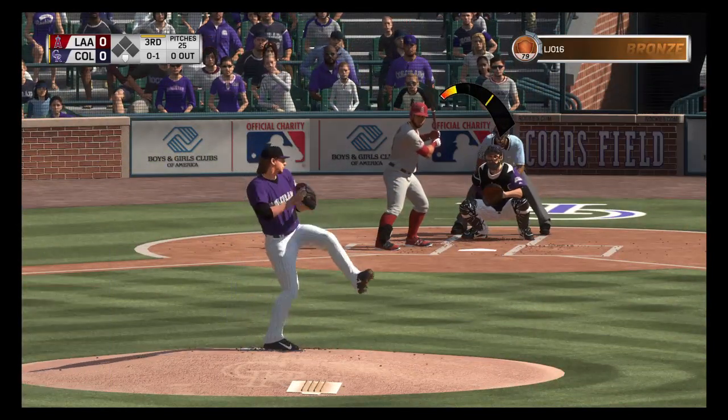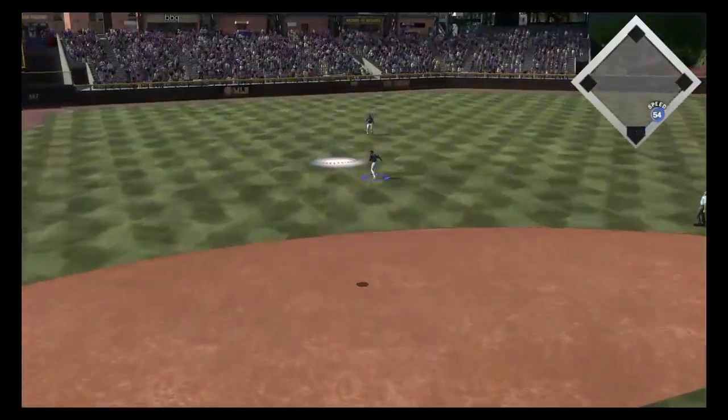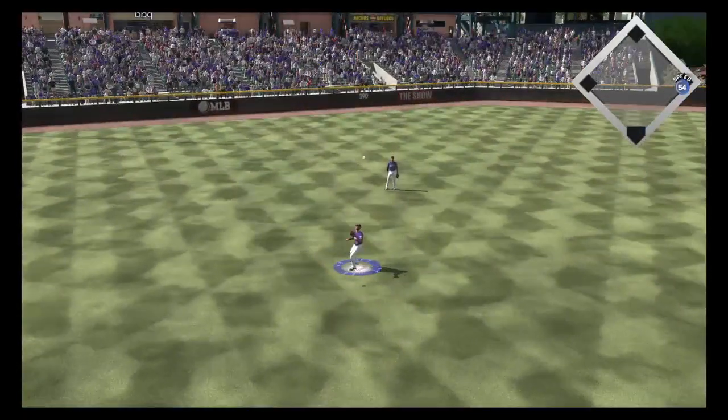The windup and the 0-1. Now a flare out to left center. Arenado onto the grass. 1 down.